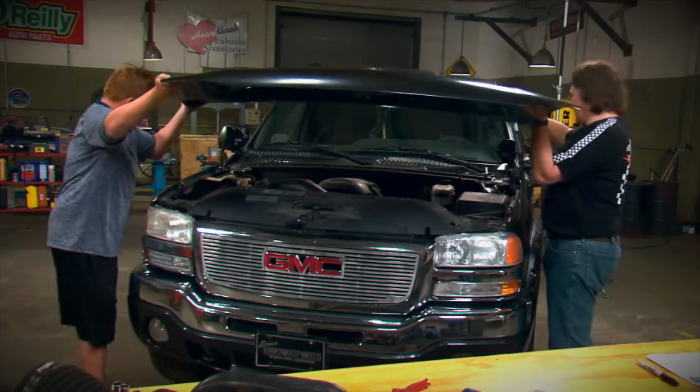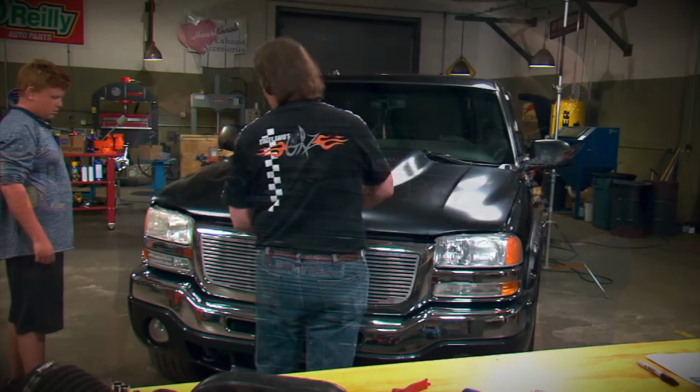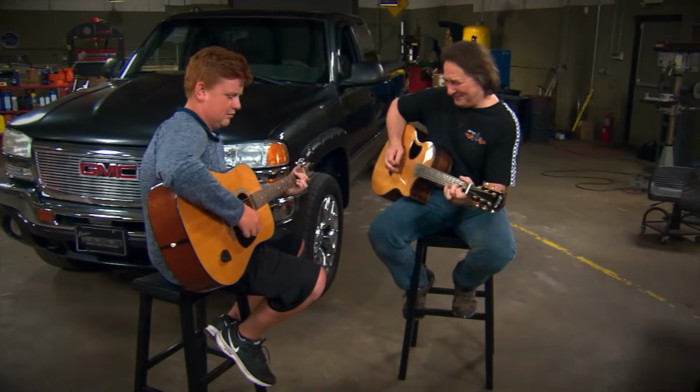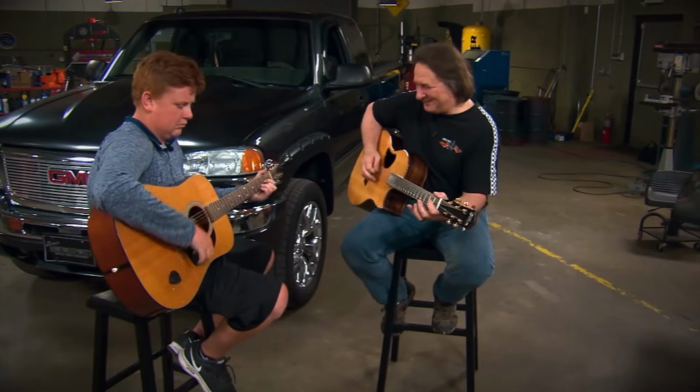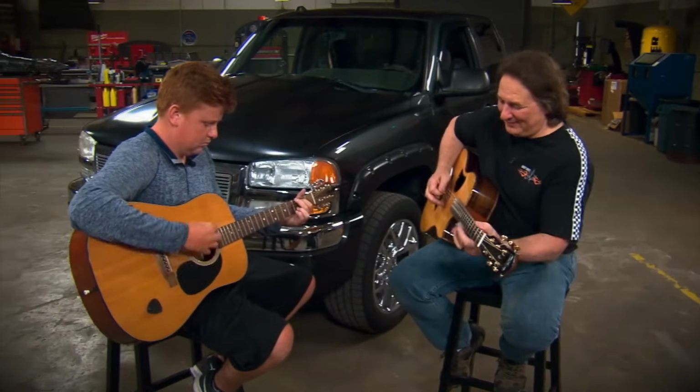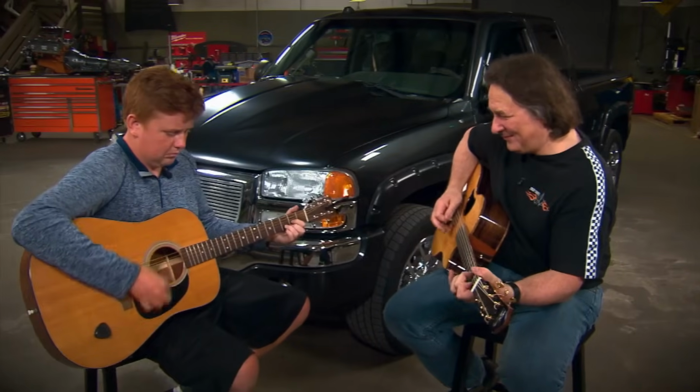Once that was done, the new cowl induction hood was bolted on and adjusted. All right, you got it? Then, since we had a little extra time, we sat down and hit a few licks. Me on the McPherson, Logan on a classic Martin D18 that he got from his grandfather.